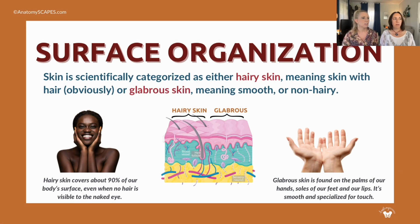Surface organization. So we'll share this one, but I'll say the first part. The skin is scientifically categorized into two categories, and they make me chuckle. Hairy skin, that is the technical term, meaning skin with hair. And a new word for you, glabrous skin. Glabrous skin means it's smooth and non-hairy. These are topographical categories: what's the topography of the skin? What does it look like? How's it categorized? Hairy or not?